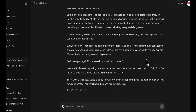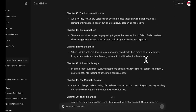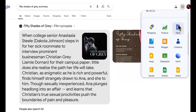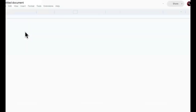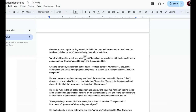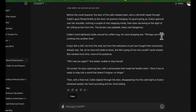Let me see, is it still over here writing? Damn, it's still writing. Usually what we would do is finish the whole thing out, but let me just show you guys what we do. We'll come over here to Google Docs, open a blank file, and paste this in. Boom. All right, so this is chapter one. What did we name the book? I don't even know what we named the book. What did we call it?